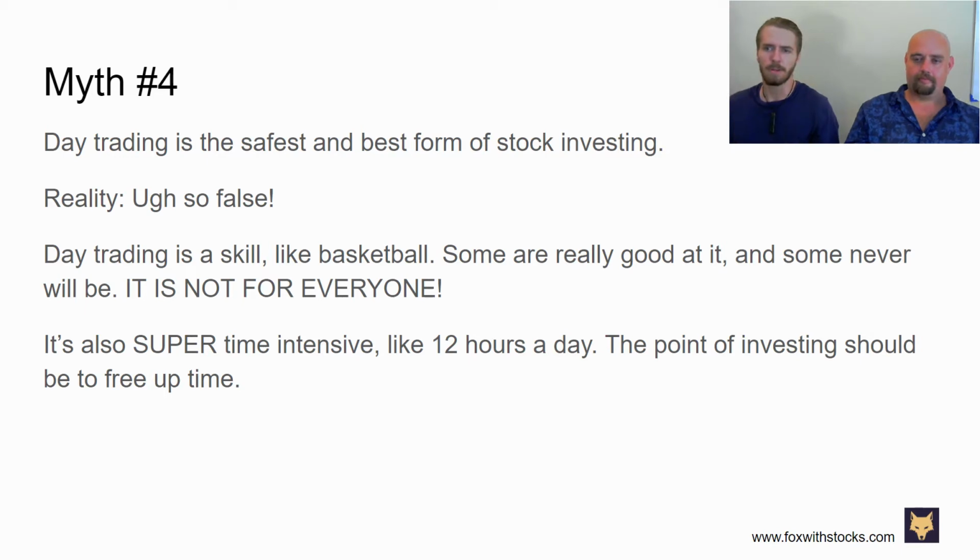They can't just hop on the court and start playing with Steph Curry and all that. Yeah, right? Exactly. So it's also not for everyone. If you're somebody who's way more emotionally attached to your money, you worked hard for that, you don't want to lose it, it could be a very rough start. Yep. And worst of all, in my opinion, is it's super time intensive.